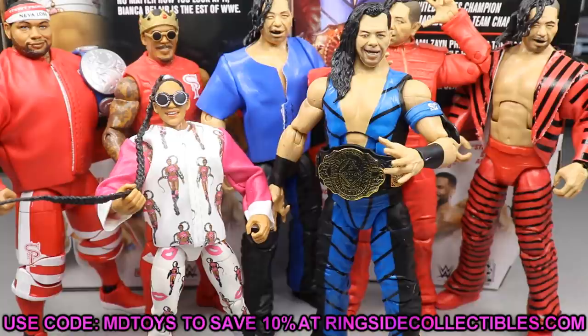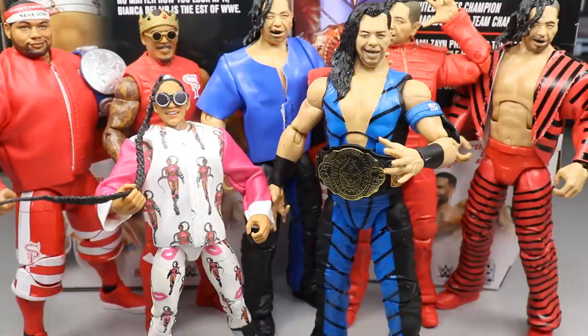Bianca Belair, definitely more than Shinsuke because we've gotten so many Shinsukes, but if you want that updated Intercontinental Championship, this is the figure for you. I enjoy both. I was completely shocked by the Shinsuke. I love the way the torso fits and it's slender. The Bianca is just a baller, man. I mean, she is a baller. Just a bona fide baller. But that is going to do it for the 2-in-1 review, guys.